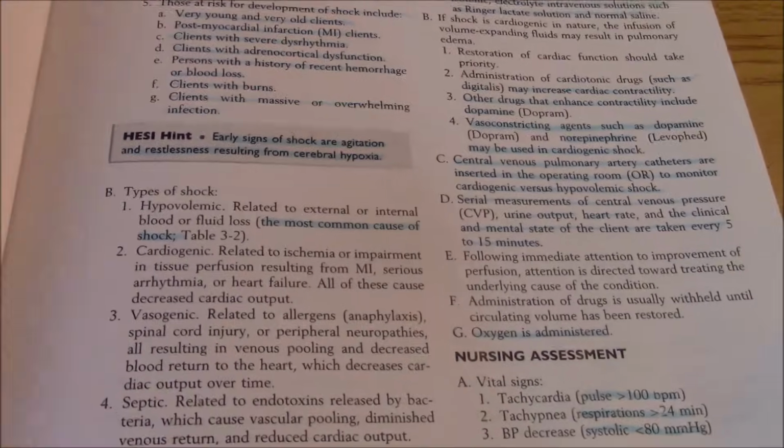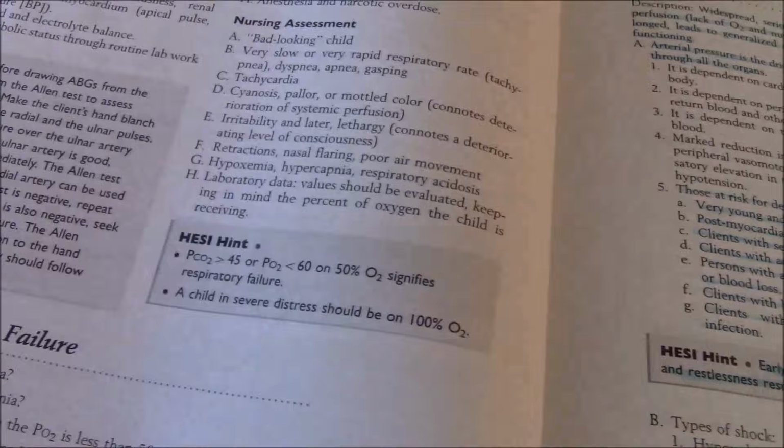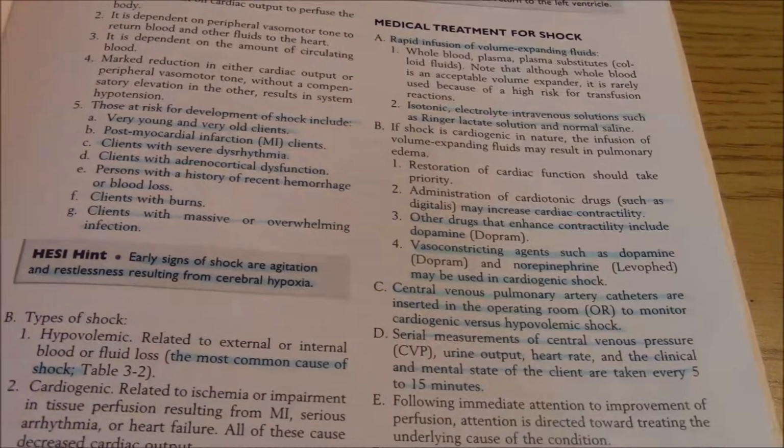So the HESI book is just really great in breaking down the material, things you need to know, and it's giving you HESI hints. Hey, this is probably going to be on an exam. So you want to look at that.